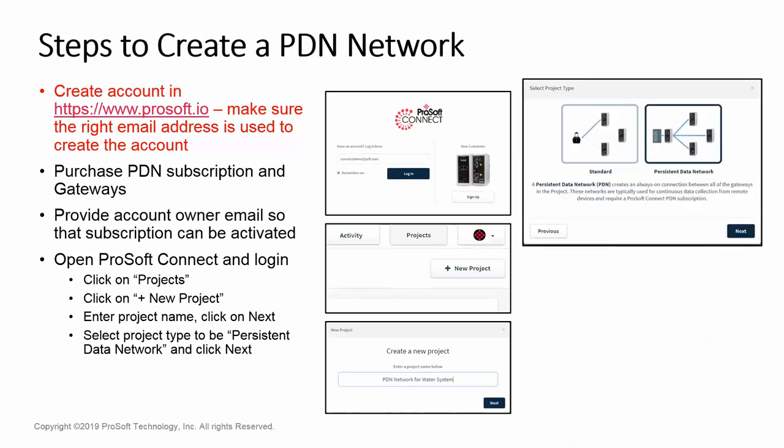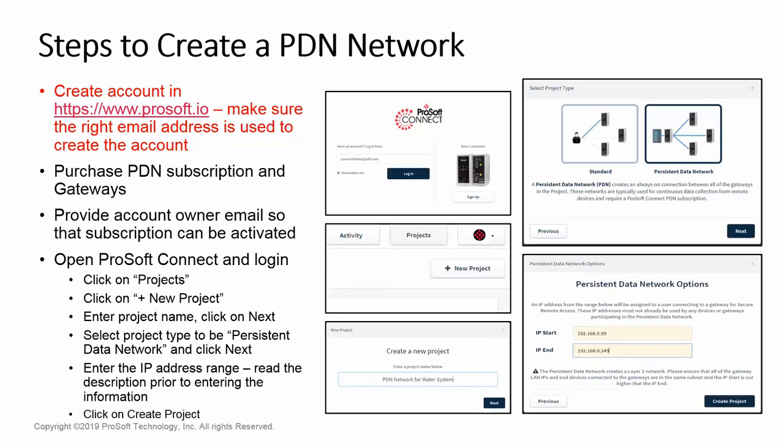You select the type of project, which should be persistent data network, and then enter in the client IP address range. So this is probably the only step where you'll need to read the instructions. In the others, it's quite obvious and you can go through, but this one, you've got to read the instructions.